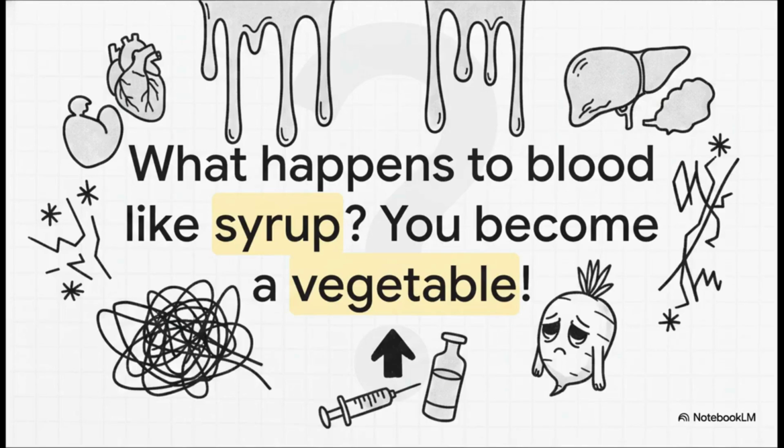So what actually happens when your blood turns into literal syrup? Well, you essentially become a vegetable. Your organs get starved, your nerves get totally fried. It's, quite frankly, a complete metabolic disaster. But hey, today we're gonna fix that.